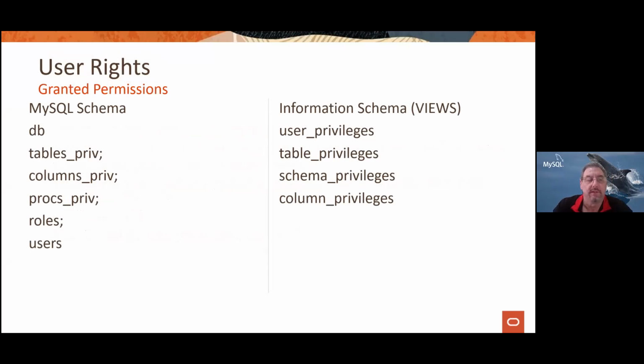Also, you have the ability to grant specific privileges to any role, any user here on the DB, on the schema itself, tables, columns. They all have unique privileges, be able to write or read from, and who can access them.